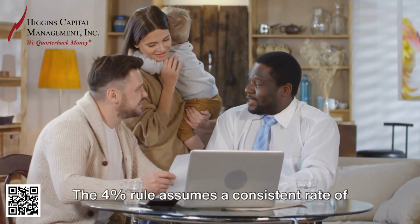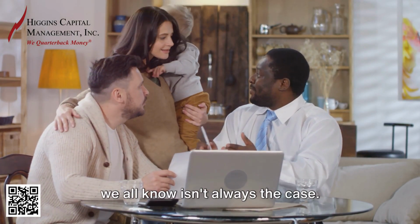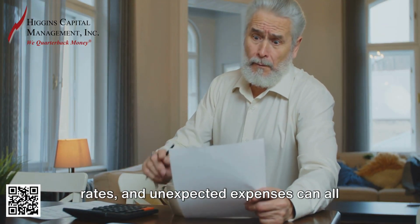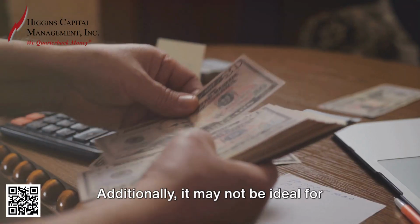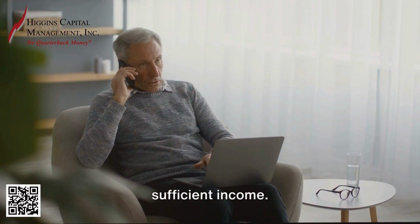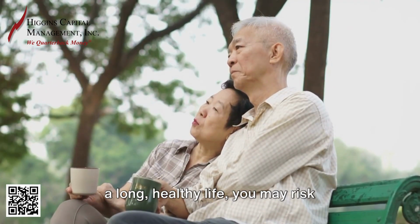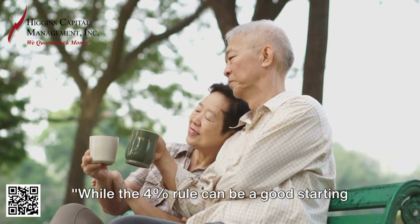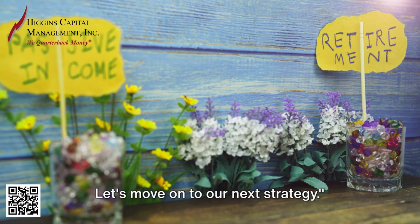The 4% rule assumes a consistent rate of return and a uniform cost of living, which we all know isn't always the case. Market volatility, varying inflation rates, and unexpected expenses can all impact the sustainability of this approach. Additionally, it may not be ideal for those with a smaller savings balance, as a 4% withdrawal might not provide sufficient income. Also, if you're fortunate enough to live a long, healthy life, you may risk outliving your savings with this strategy. While the 4% rule can be a good starting point, it's not one size fits all. Let's move on to our next strategy.